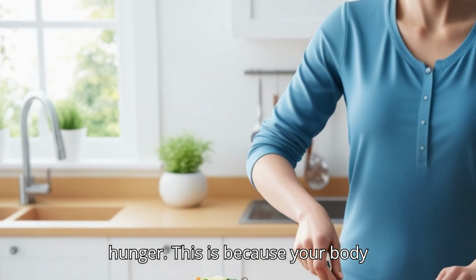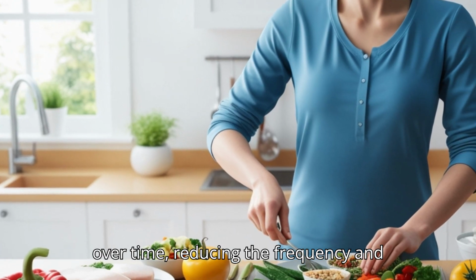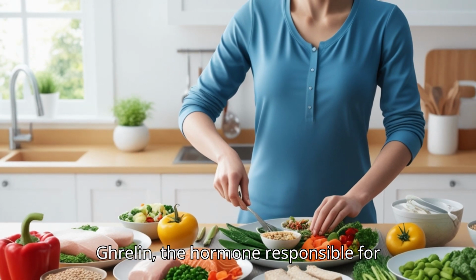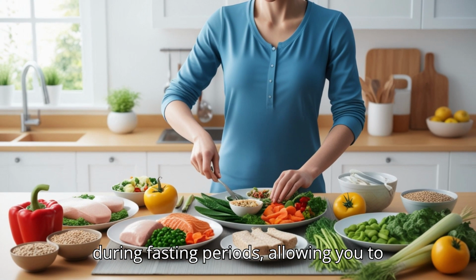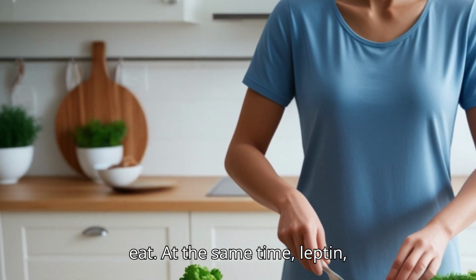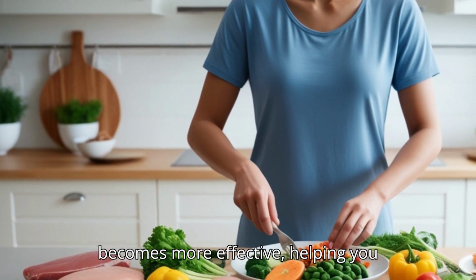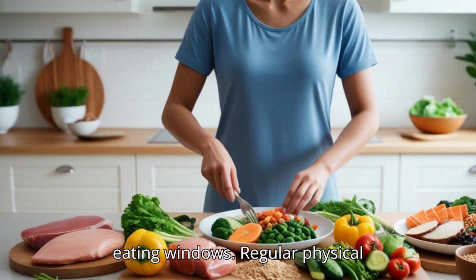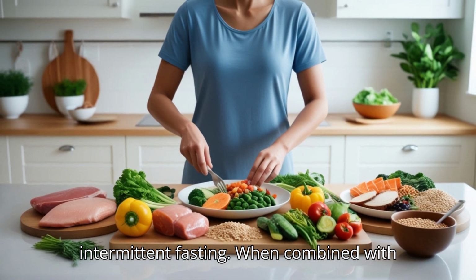This is because your body begins to regulate its hormones better over time, reducing the frequency and intensity of hunger signals. Ghrelin, the hormone responsible for stimulating hunger, starts to decrease during fasting periods, allowing you to go longer without feeling the urge to eat. At the same time, leptin, the hormone that signals fullness, becomes more effective, helping you maintain portion control during your eating windows.